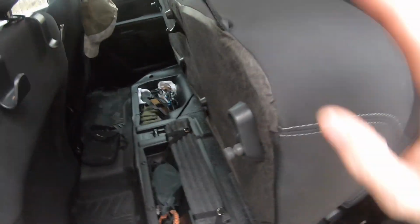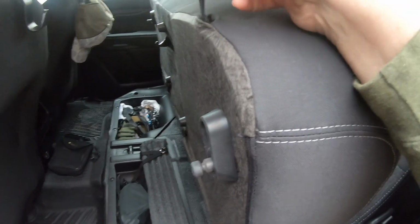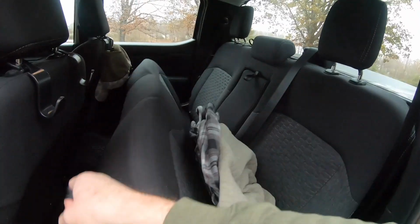Have all my little extras, and there you go. That does stay up. If you want to load something in here, this is your jack. Then we'll let it back down.